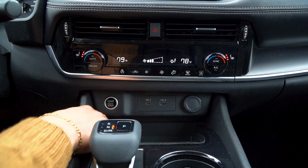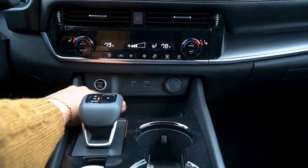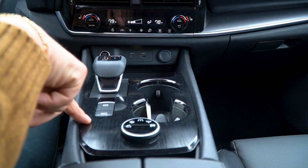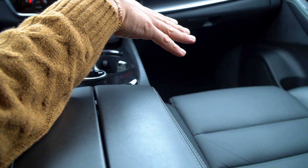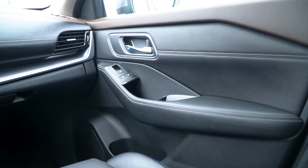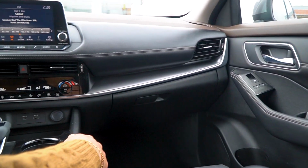USB Type-C charging and a nice little drop box down here for your phone. And you'll notice cup holders with the updated shifter, which is really cool, and they have the drive modes just like Volkswagen and Audi now, so you can switch while driving. If you look to the right, you get a nice updated black leather with a cool door panel, and you'll notice trims that run through all the dash, which makes it look really sporty in here. I love how they updated it in here.